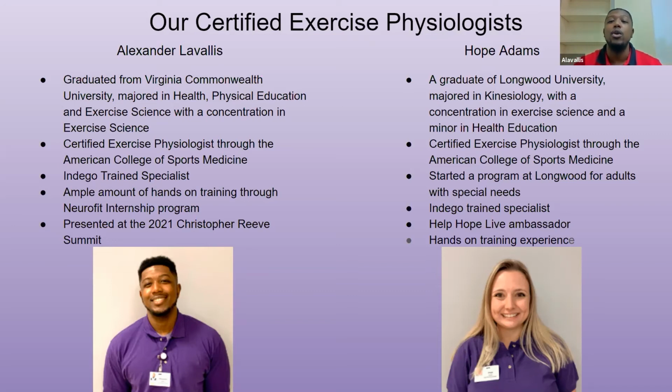And my partner, Hope Adams. She's a graduate of Longwood with a major in kinesiology with a concentration in exercise science and a minor in health education. She is also a certified exercise physiologist through the American College of Sports Medicine. And there's some fun facts about her. While she was at Longwood, she started a program to help adults with special needs. She also is an Indigo trained specialist. She's currently the Help Hope Live ambassador, and she has tons of hands-on training experience.